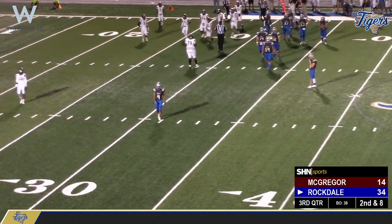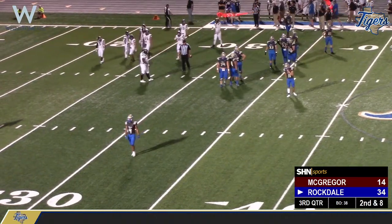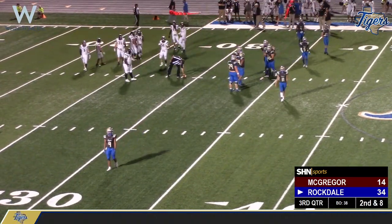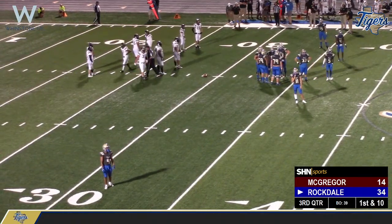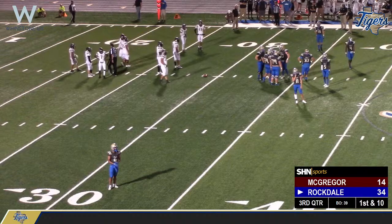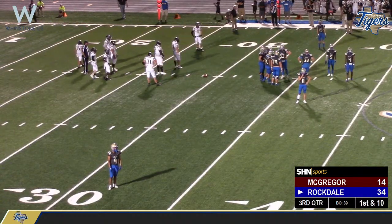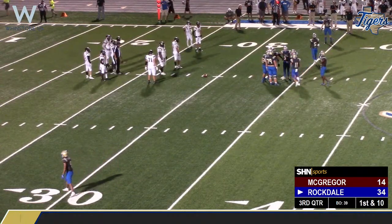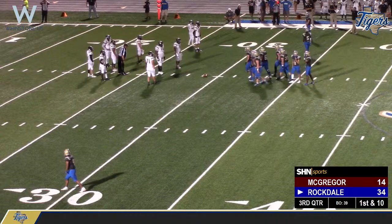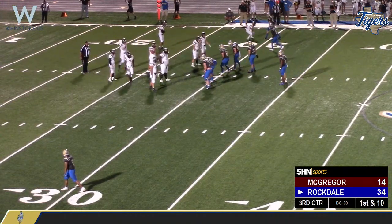Rosebud Lott 39, Thrall 19. Thorndale rolling over Moody 55-0. It's Lago Vista and La Grange at 20. That game is in La Grange. It's a good football game. Centerville blasting Bremond 49-7. Franklin 42-12 over Lexington. Lorena over Academy 28-3.